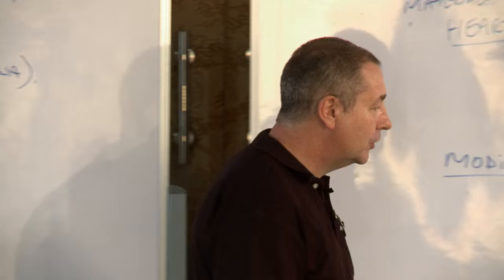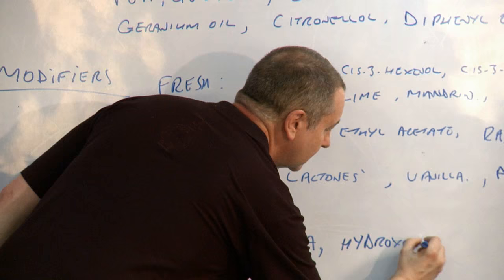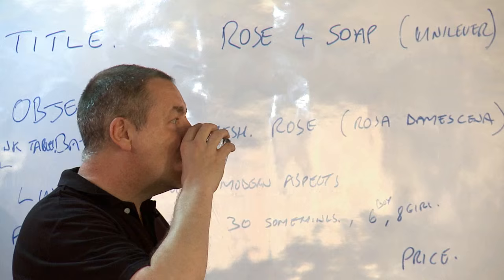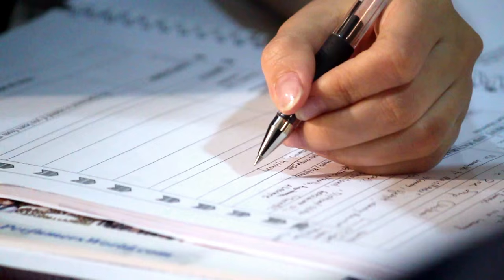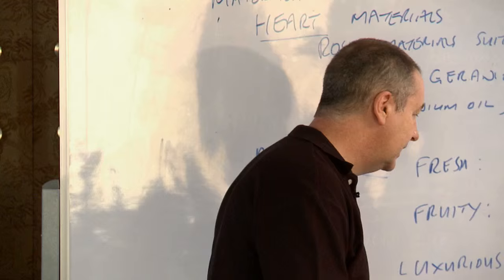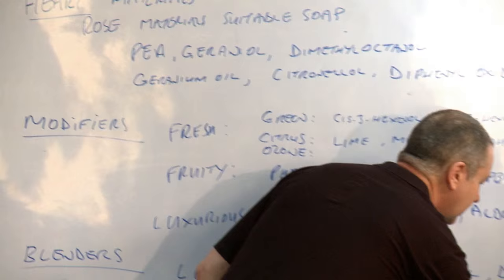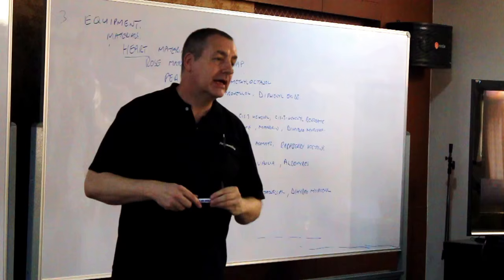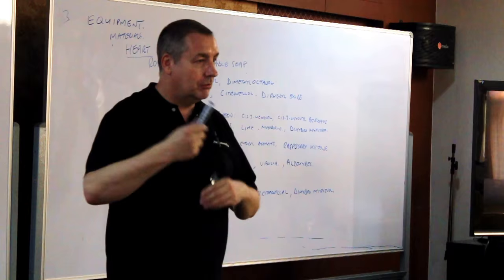Maybe you could use something like hydroxycitronellal. Another blender. I put that there, but we can use it here too. Because that would be a link between the citrus notes and the floral character. And there was another word I put in there: modern. Yeah, it gives it a more modern aspect.